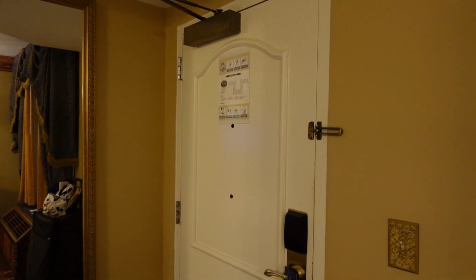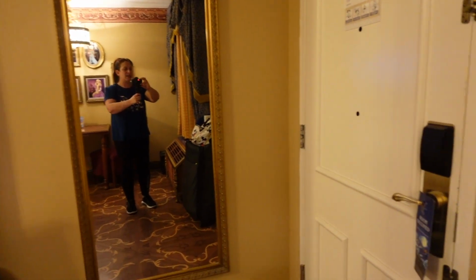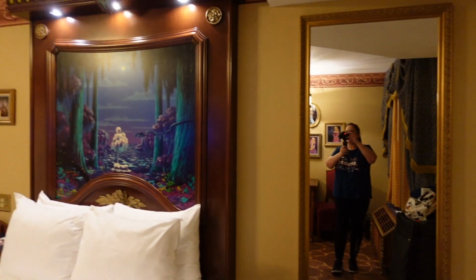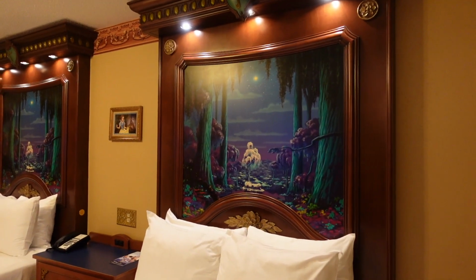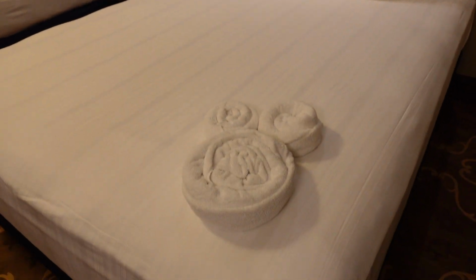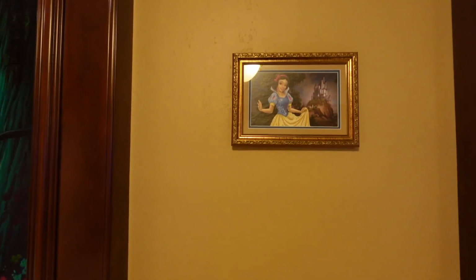Okay, we're gonna start at the door, and even above the door, we have this. We have a full length mirror. I need to pay attention to even the trim on the light fitting. Holy moly. Now we go around to the beds. Look at the T for Tiana at the top. We've got the artwork on the bayou. We got two beds here. And they put our Mickey towel. Oh my goodness. All right. So we've got Snow White over here.